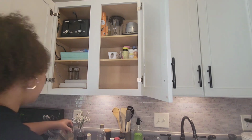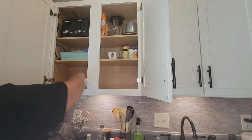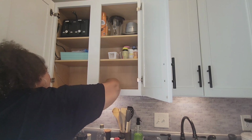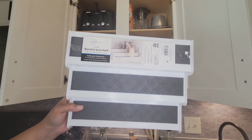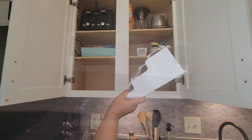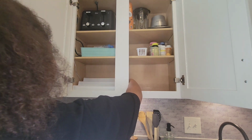So I started by taking everything out except for my son's medication. I did that kind of off camera because, well, his name and date of birth and everything is on there. So I pulled it down, but I organized that off camera. But I am going to be putting another spice rack in here, and this is actually a bigger one that I got from Walmart. So I'm going to be using this one for our spices, and the one that was already in there, I'm going to be using for our supplements and like aspirin and things like that.